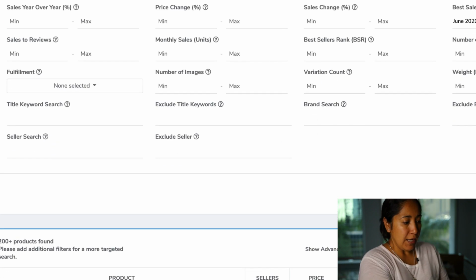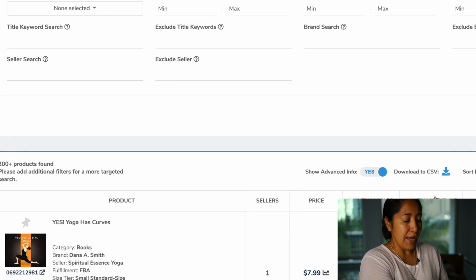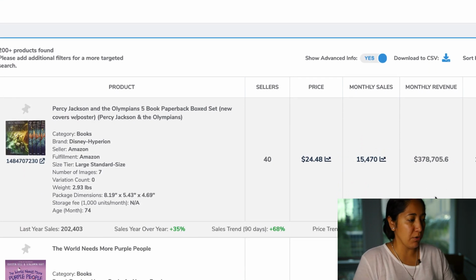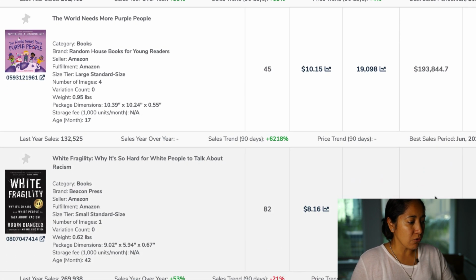So here they are, in no particular order. I'm going to sort them by the amount of money they made so we see who was making the most money. I might have to click that twice. There we have it. We can see that the number one overall seller for books last June was Percy Jackson and the Olympians. Obviously we can't do anything with that, but we want to keep scrolling through and see what else we see.